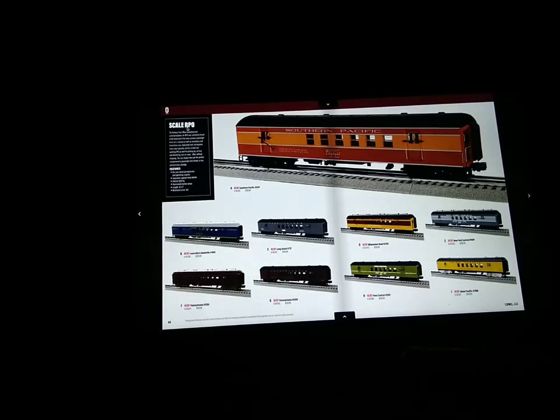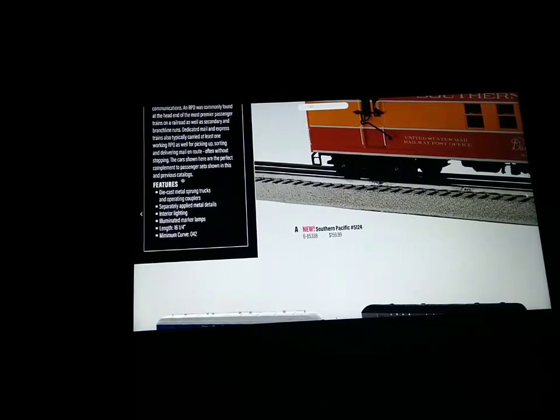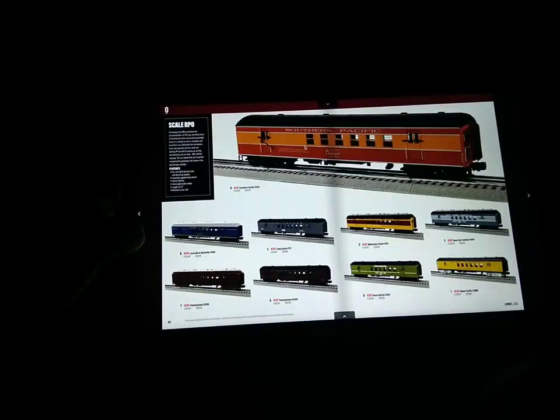There's also some scale RPOs that have diecast metal sprung trucks and operating couplers, separately applied metal details, interior lighting, and illuminated marker lamps, length of 16 and 1/4 inches, minimum curve of 42. They have the Southern Pacific, Louisville and Nashville, Pennsylvania, another Pennsylvania, Long Island, Milwaukee Road, Penn Central, Union Pacific, and New York Central.